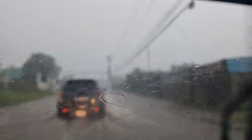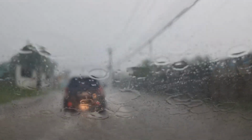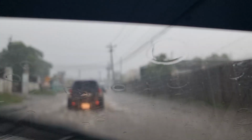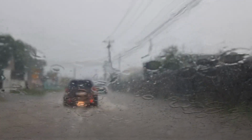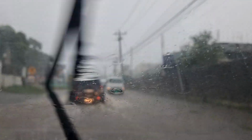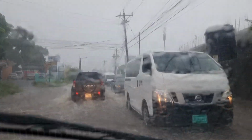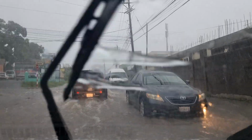So this vehicle that I'm driving, it has been super reliable in the rain. So it just needs to continue being that way, but it's a lot of water on the road. The water is almost coming in on me, almost coming in.